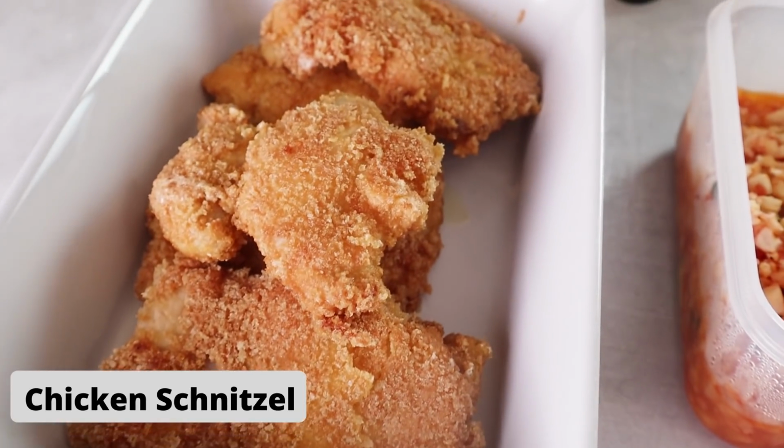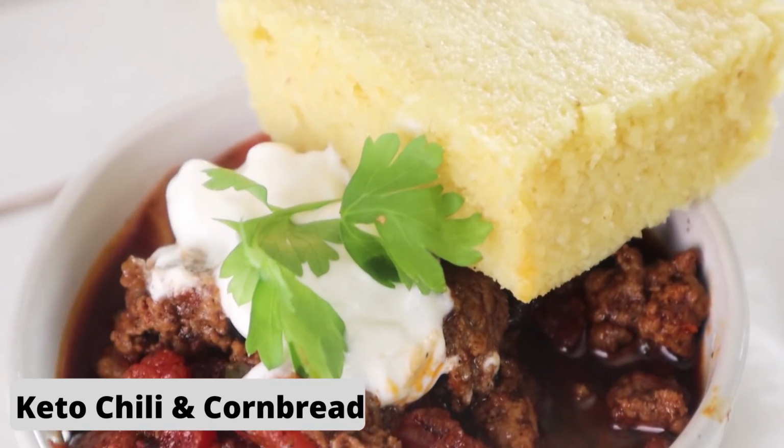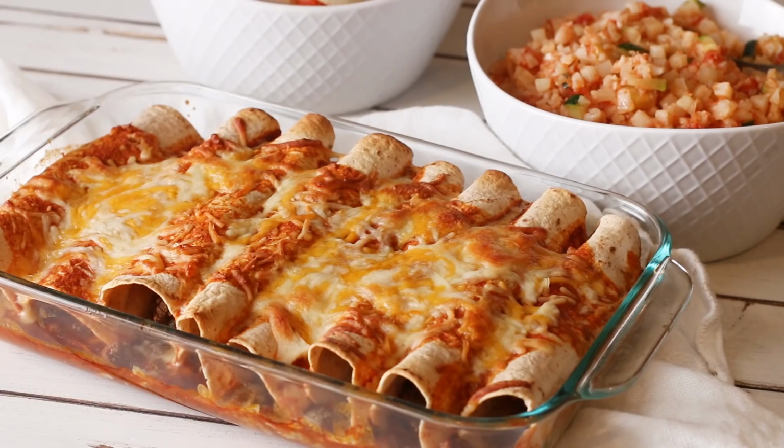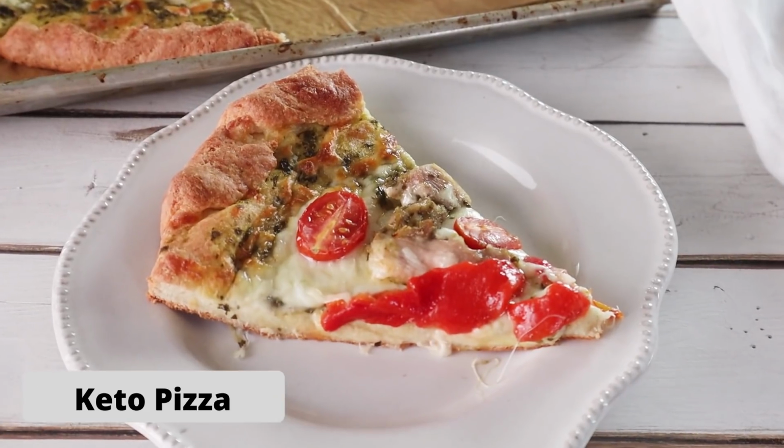The recipes that we're gonna make below are all very simple, and they're family favorites of ours too. They're my go-to recipes when we have a busy night and I'm not quite sure what to cook. I'm gonna show you how to make chicken schnitzel, a fajita bowl, chili in the Instant Pot along with some keto cornbread to go with it, keto enchiladas, keto lasagna, pesto chicken, and a keto pizza.